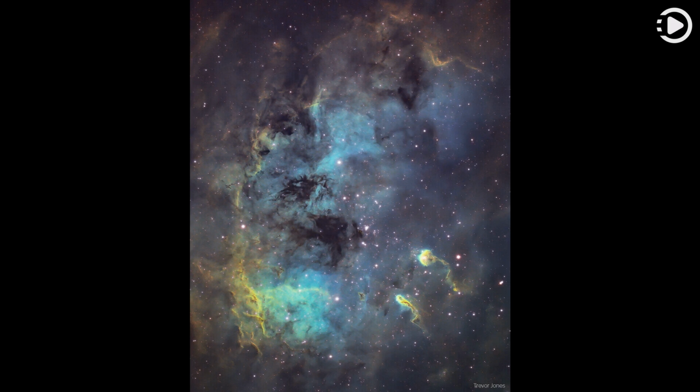IC 410 lies some 10,000 light-years away, toward the nebula-rich constellation Auriga.